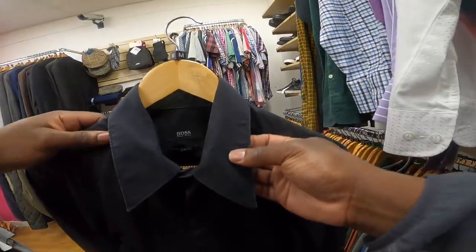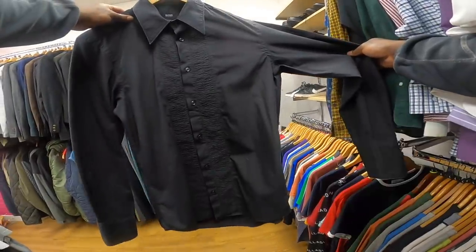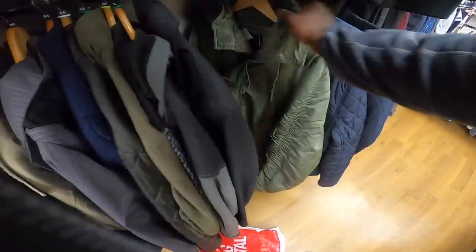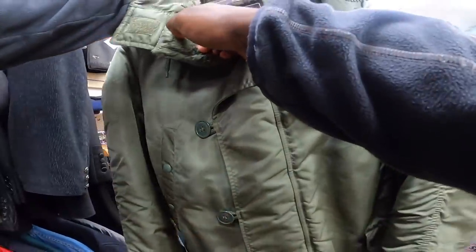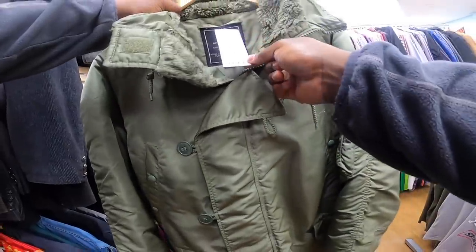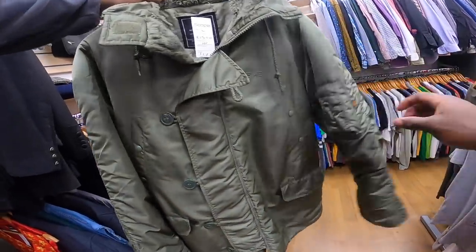Look at that collar, a bit dead out, isn't it? It's £4, but it's got that meatloaf thing going on, so I'm just going to leave that one. So, this is a nice one. Alpha Industries. £15. See, this could still be worth it, though. This could still be worth it.